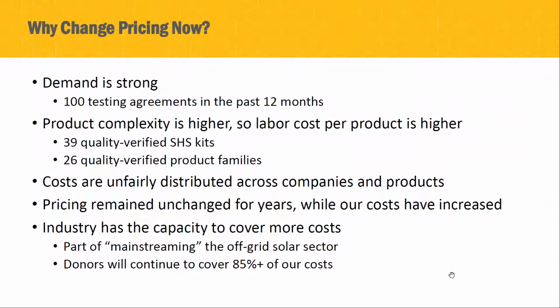So why are we looking to change our pricing now? One factor is that demand for our services is quite strong. We've entered into about 100 testing agreements in the past 12 months. So we're continuing to get quite a lot of interest from companies who want to get their products quality verified.